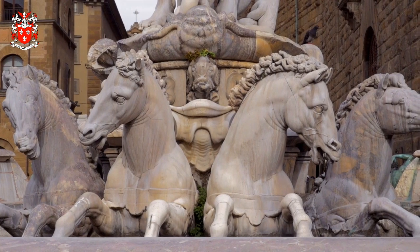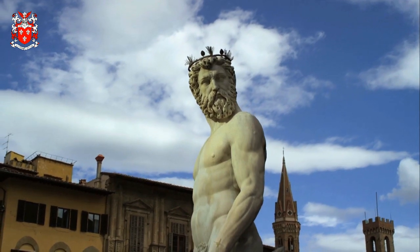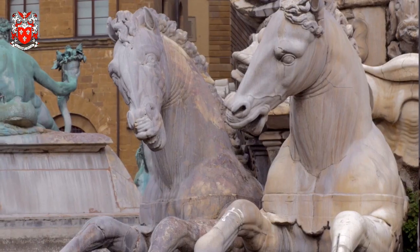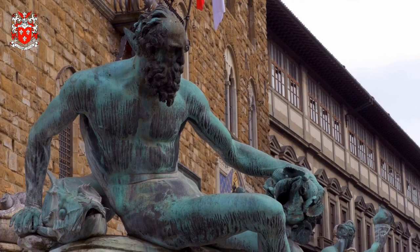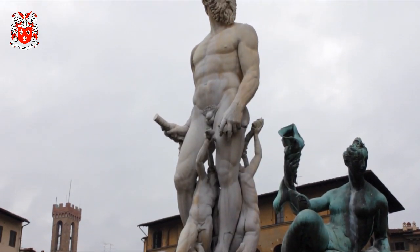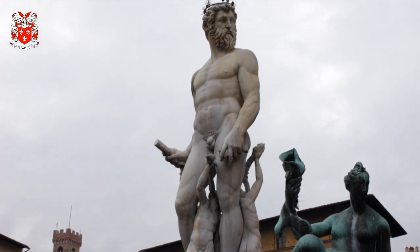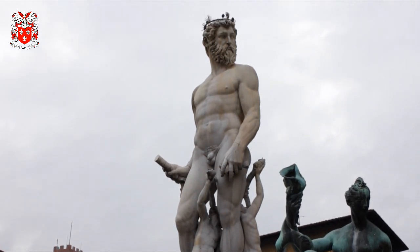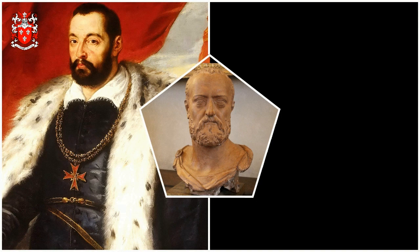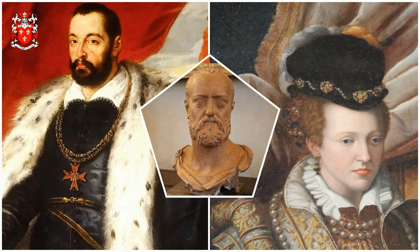Welcome to Florence, welcome to the Piazza della Signoria, the square where you find the Fountain of Neptune. Grand Duke Cosimo I de' Medici decided in 1559 to have it built, partly because it would bring fresh water into the city, but also to celebrate the marriage of his son Francesco I to Grand Duchess Joanna of Austria.